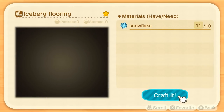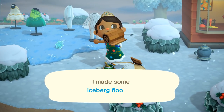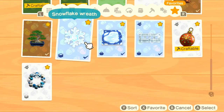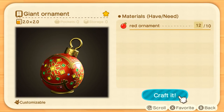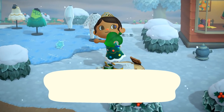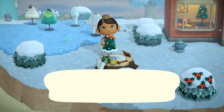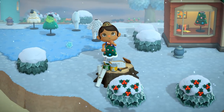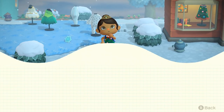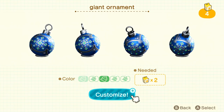Let's craft the iceberg flooring, which looks amazing and I'm so excited about. And then let's go ahead and craft the giant ornament, which needs 10 red ornaments and I think will be a great decoration over by our little market. And then we're also going to see if we can customize this. So can I customize the giant ornament? I can. All right. I think I would want to make it blue. I think that'd be really pretty.